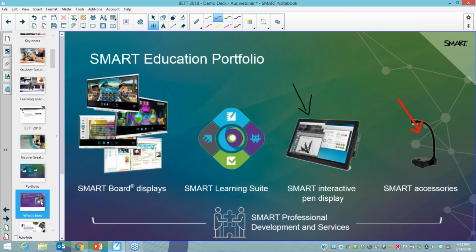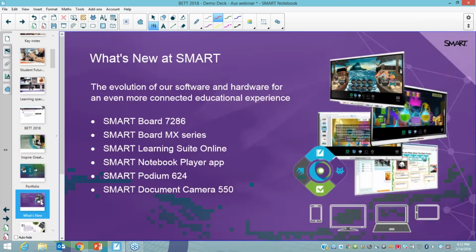So these new things included the 86-inch 7000 series board, a new kind of board called the MX series board, and we'll talk a little more about that. It's not available to us until July of this year, but good to have seen it on the stand at BETT, and definitely something we want to talk about in Australia. SLS Online, Smart Notebook Player app as well, the Podium, as we've mentioned, and the document camera are the things that were new that we definitely saw at BETT.